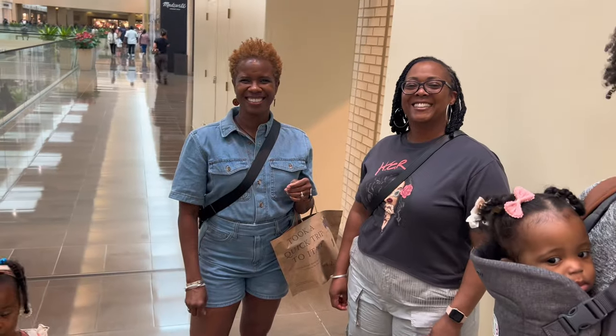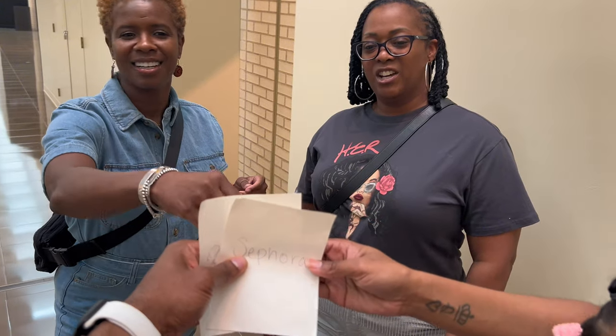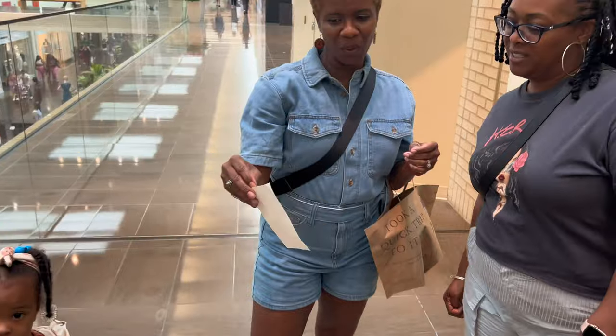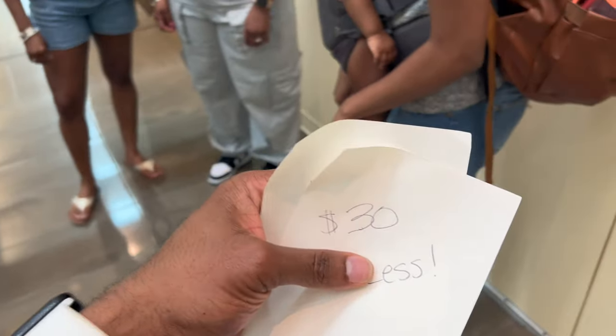Alright, so this is the first round. I'm gonna show them the two cards. Okay, they see. So I'm gonna hold out these two cards and y'all pick one. We can see it. It don't matter. Just pick. Alright, boom. What you got? Bath and Body Works. I'm gonna let them see it. 30.